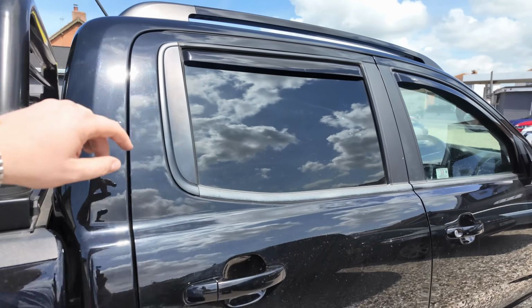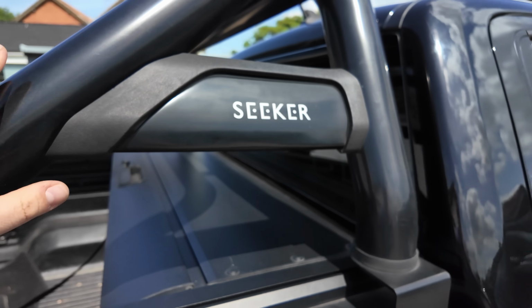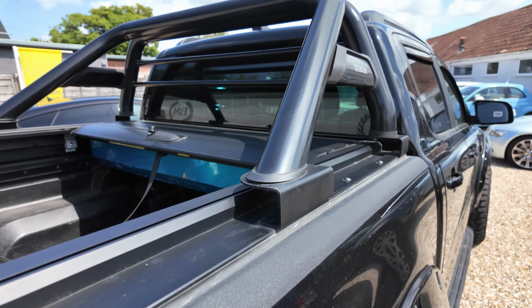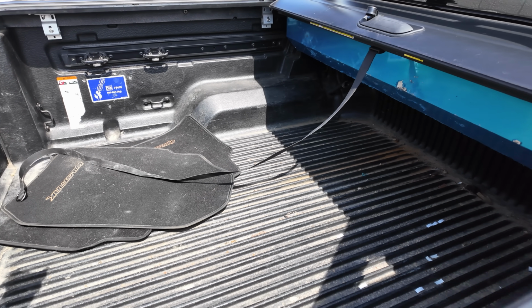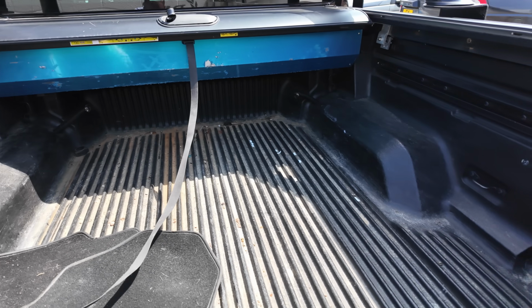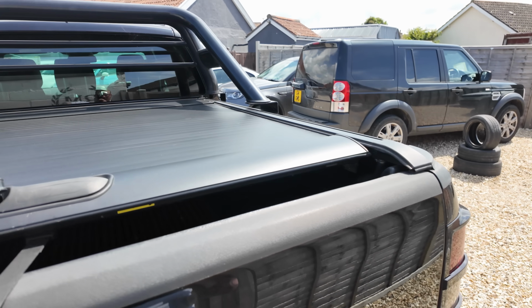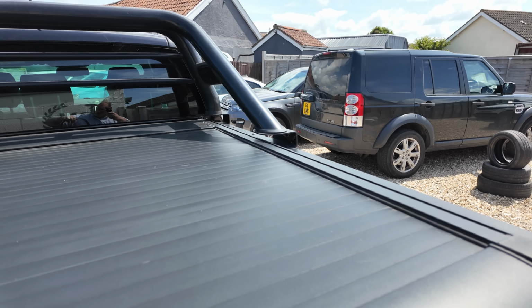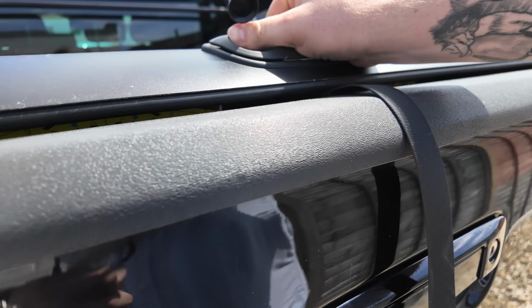So we've got wind deflectors, rear privacy glass. We've got the Seeker roll bar on the back, and then we've got A, a bed liner, B, some Wildtrak mats, but we've also got, it's handy it's got this strap on it because you need it, the mountain top style load cover, which seems to be spring loaded. Probably not going to be able to unlock it now, am I? There we go.